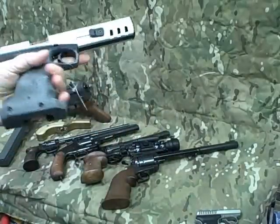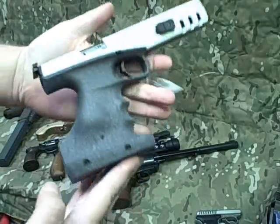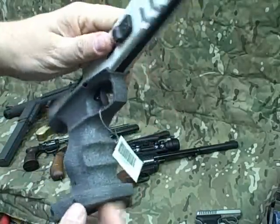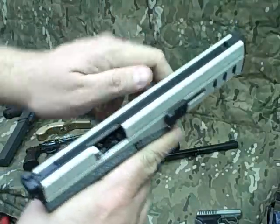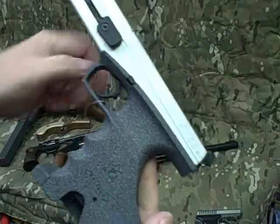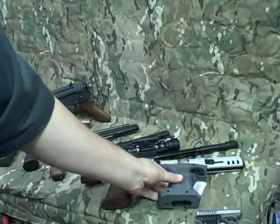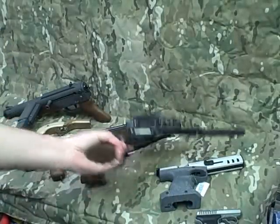We've got this Walther SP22, the M4 version with the upgraded wooden ergonomic grip. Kind of neat charging handles up front there, and definitely a unique shape for a pistol. We did another review on that one a while back.